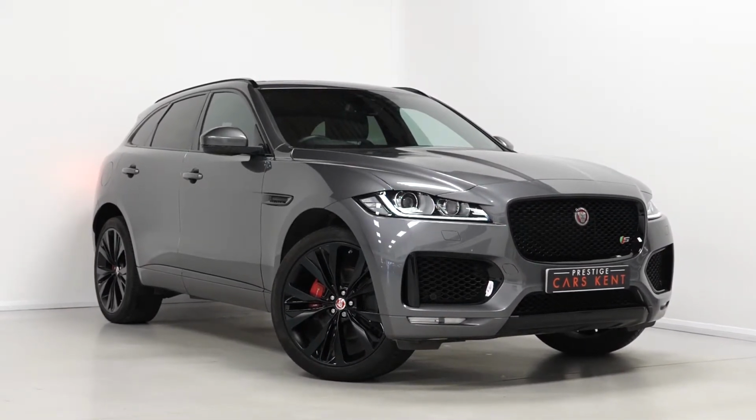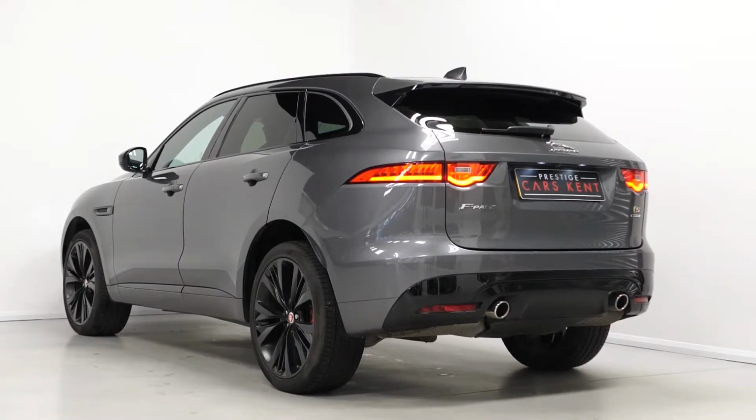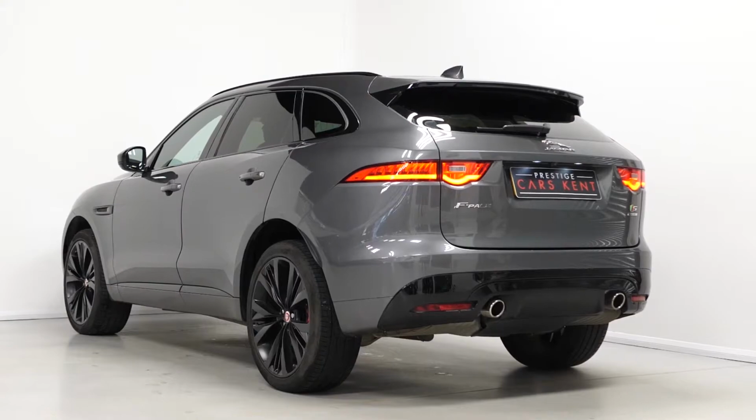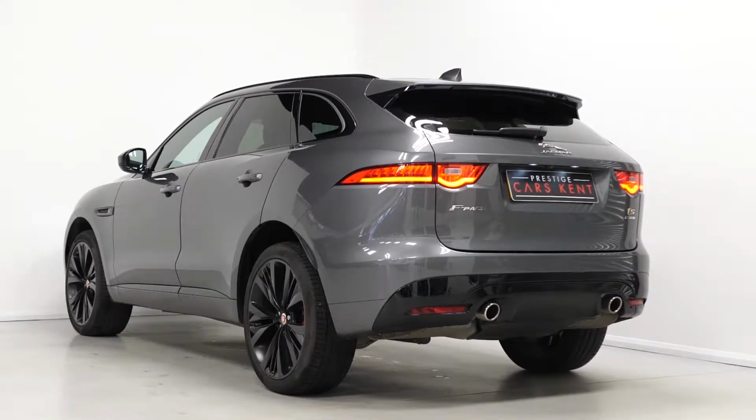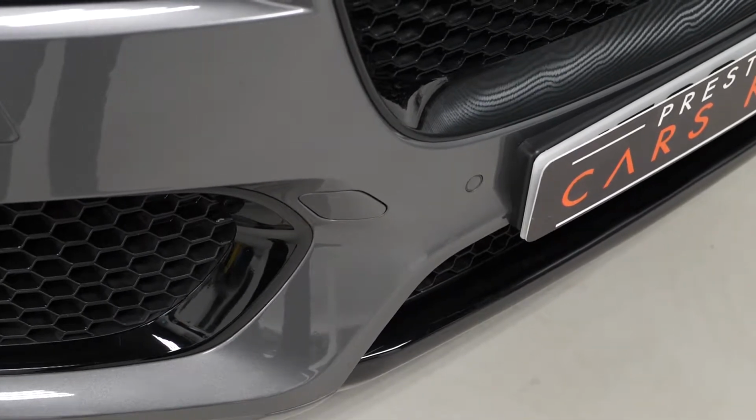This is a quick video walkthrough of one of our latest SUVs we have new in stock. This is a 2018 Jaguar F-Pace diesel V6S all-wheel drive. The vehicle is a ULEZ compliant Euro 6 diesel and has an amazing specification.